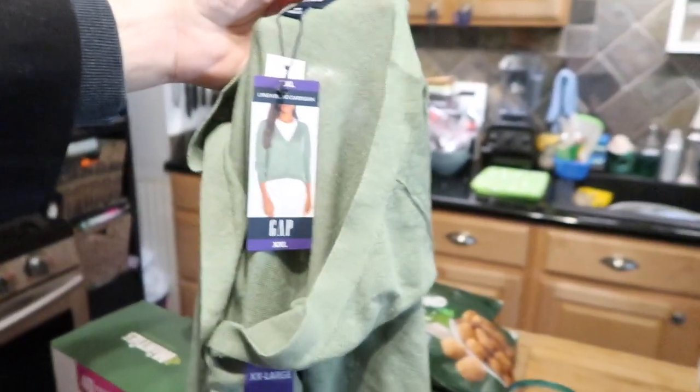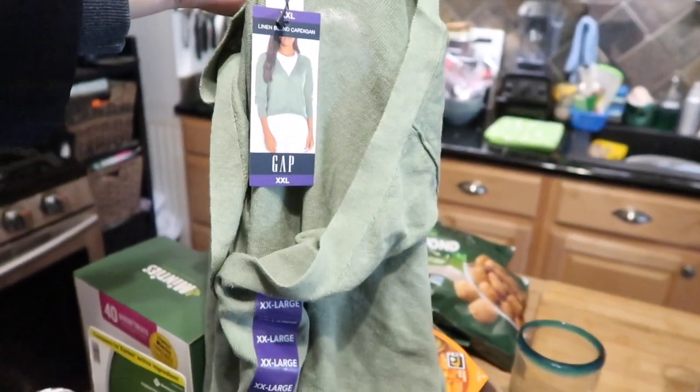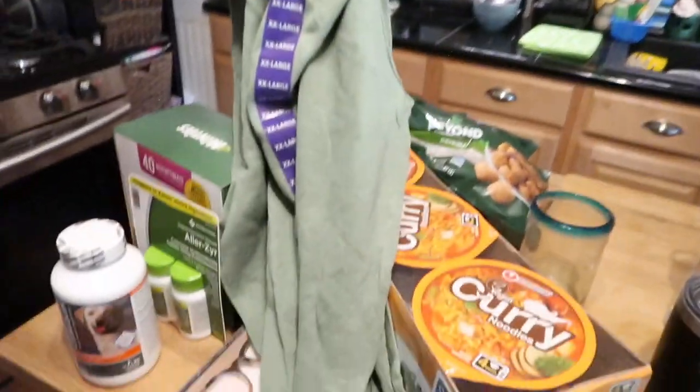So then at Sam's Club, we got some gems here too. I got a lightweight Gap cardigan sweater. Ooh, it's linen blend. Very nice. Such good clothes this year. Sam's Club clothes have really been stepped up this year. I have to say, between BJ's and Sam's Club, I feel like Sam's Club is winning the war.